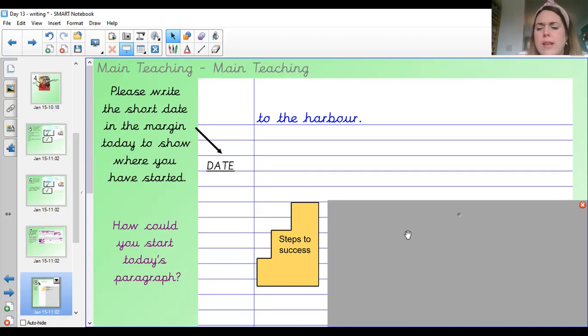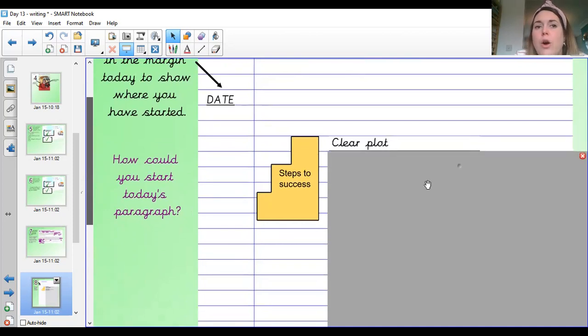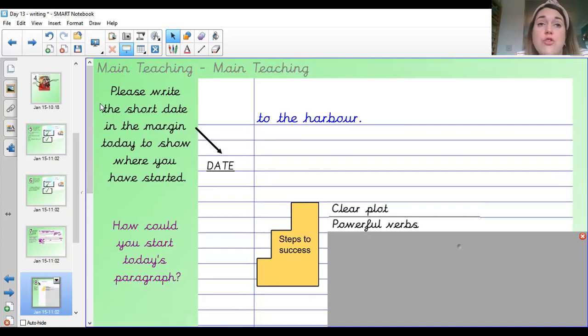Well, before we come on to that, let's look at our steps to success, because that's going to help us. It's important when we think about what to write that we also think about what we are trying to achieve. So, a clear plot. If you are following your plan carefully, then you will automatically have your clear plot in place. Powerful verbs. Now, we've just seen some lovely powerful verbs in that extract we read. We've got cried, clambered, whispered. So it's just thinking about using the most interesting verbs you can, rather than the first thing that comes into your head. If you're at school, you might like to use a thesaurus to look for some more interesting words. If you're at home, there are thesauruses on the internet, or you might actually be lucky enough to have one.